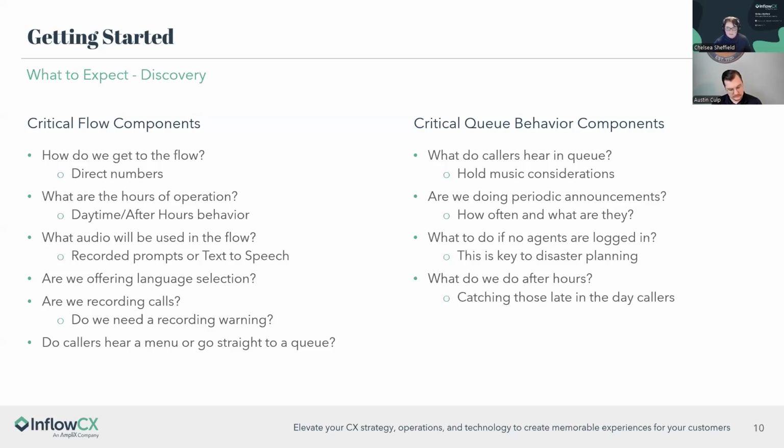So this is the stage for diving into the current state call flow or proposed call flow if we're doing some sort of redesign. I will say most clients do not come to us with current documentation. It is very, very common that has been lost to the ages, or it is way too old to be used. It's irrelevant at this point.